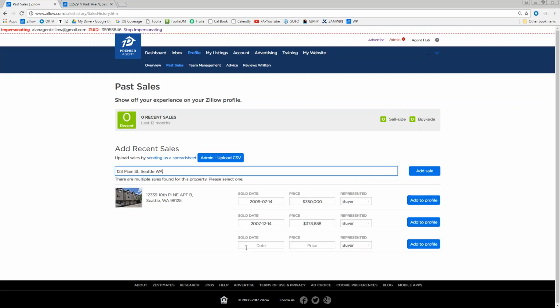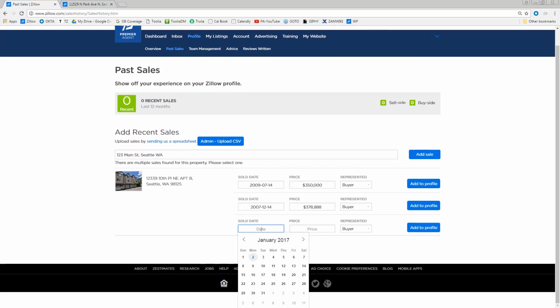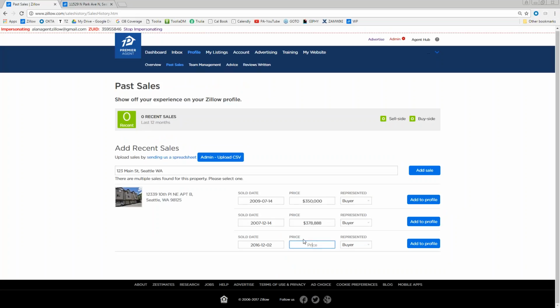You simply come down to this bottom row, and let's click into the sold date and choose the date from this drop-down menu. See December 2nd, then you type in the price, $5, it was a steal. He represented the seller, and then add to profile.